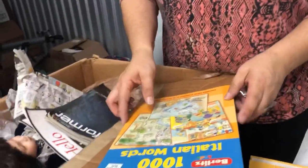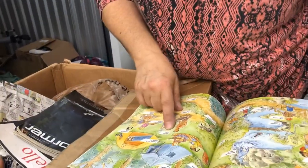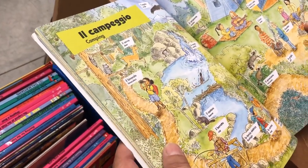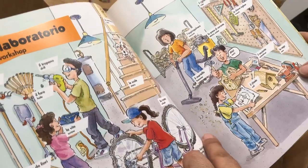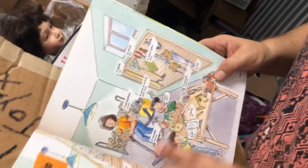1,000 Italian words. What? Infumo. Smoke. Oh, this is so cute. That's a good way to end it. Say an Italian word. I like this. Il martello. Hammer. This is so funny. La sega. The saw. I love this. Okay, I know you do. Yeah, that's cute.